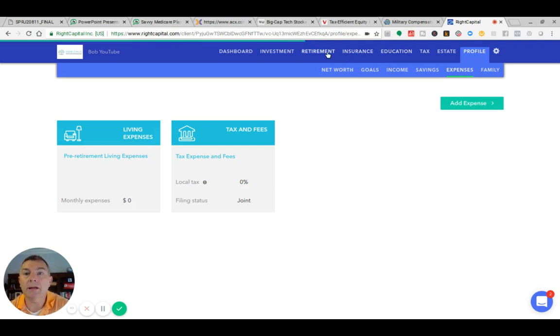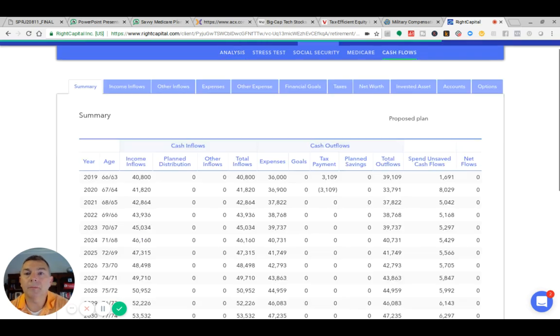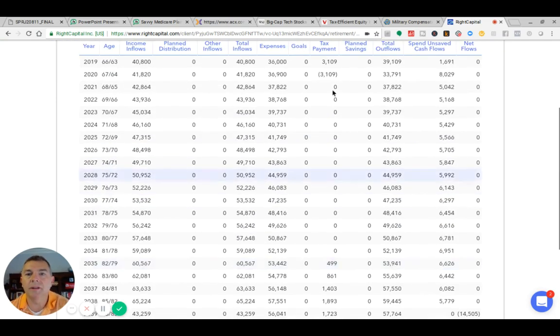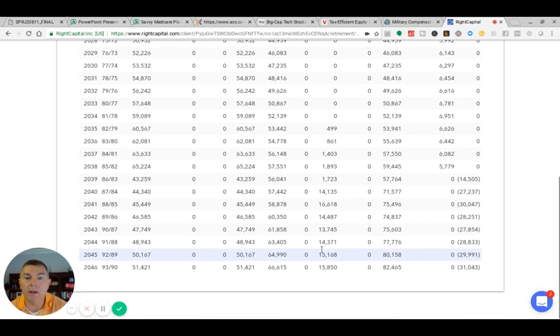We're going to go to cash flow right here. And we're going to look for tax payment. Again, these two wipe themselves out. I still, for the love of me, don't understand that. But watch this. So now we have nothing until 2034. 2035, we have 5. In 2036, we got 800. Until Bob dies in 2040, we basically have no taxes.